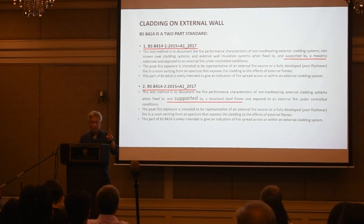8414 Part 2 is for a system that's supported by a structural steel frame. What it really means is that 8414 Part 2 is for the testing of when your cladding system is the wall itself. So you have a structural steel frame, or any frame for that matter, and you have this wall paneling coming in, and that is the wall itself. So there's no protected element behind that wall. Right? This cladding is the wall itself. So this is the definition.